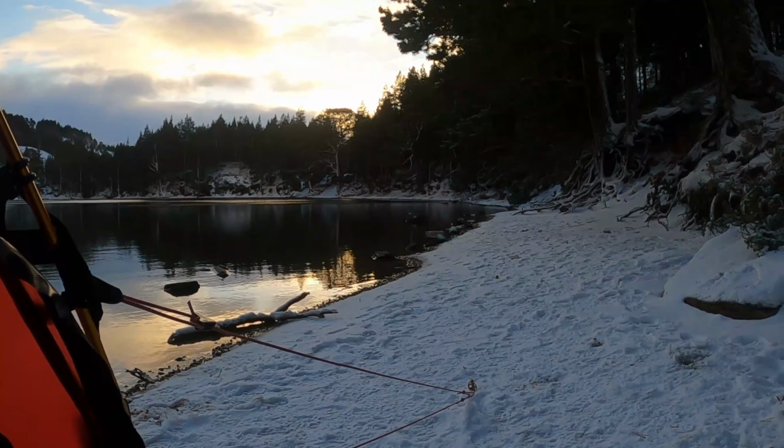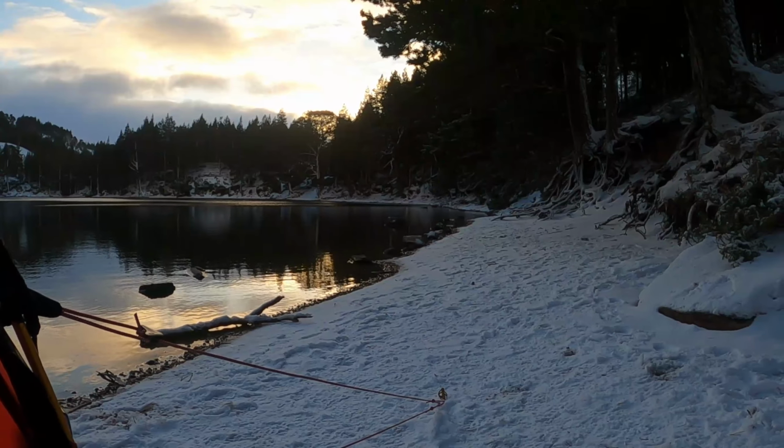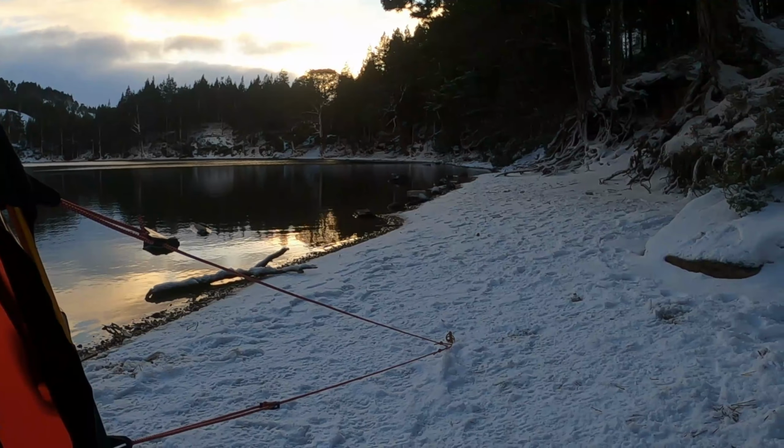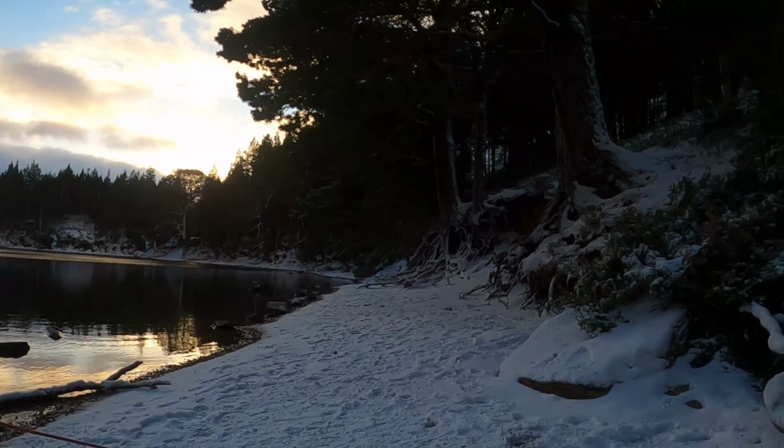Now, the view inside the tent is nice. I've deliberately faced the door away from camp, just so I could get this view when I sit inside it. Just along the water there. And the trees have got a wee light dust of snow on them.